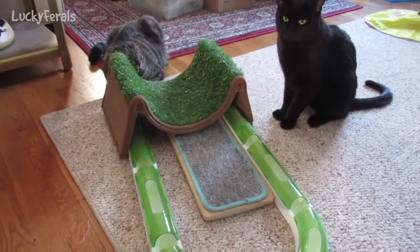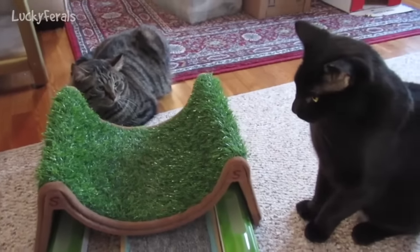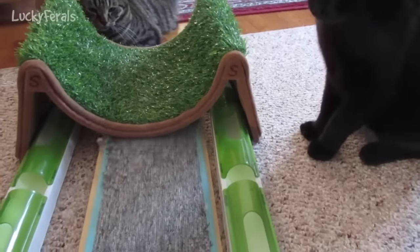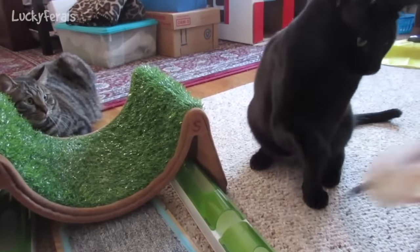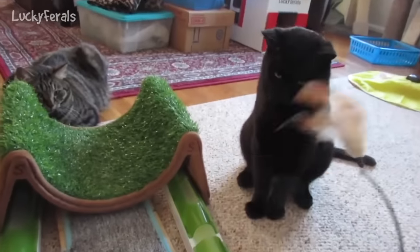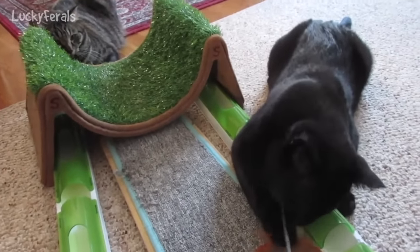Simba, Boo wants to play with you, Simba. Come here, Boo. You just want to play, right? Simba's not looking too happy. Simba's growling. Boo just wants to play. And this needs batteries. Okay, it's 11 minutes, guys. Simba is not running away. Simba's holding his ground.